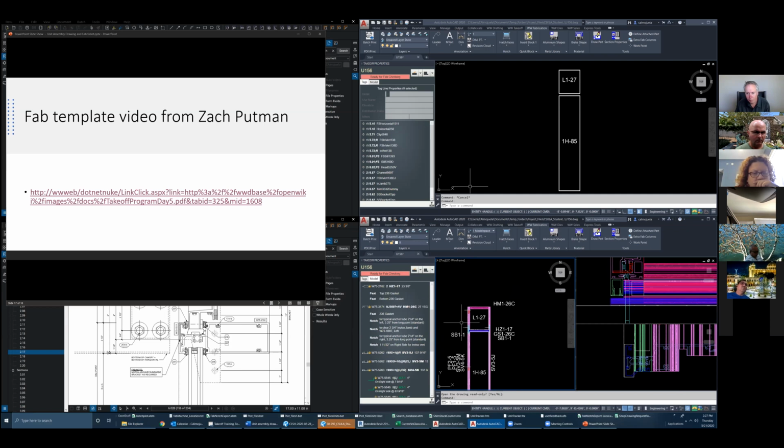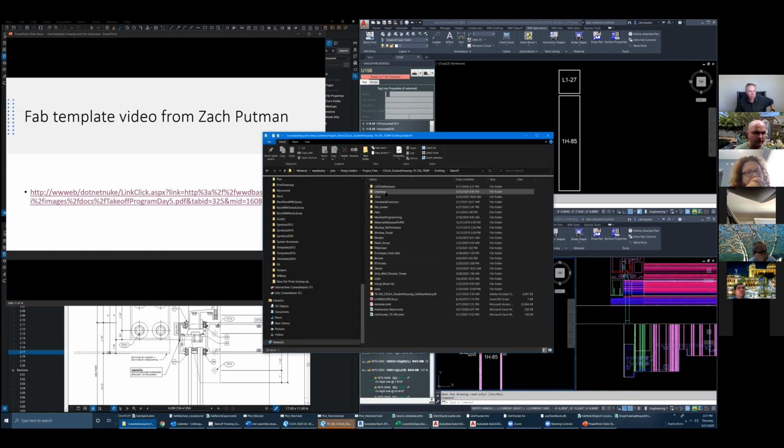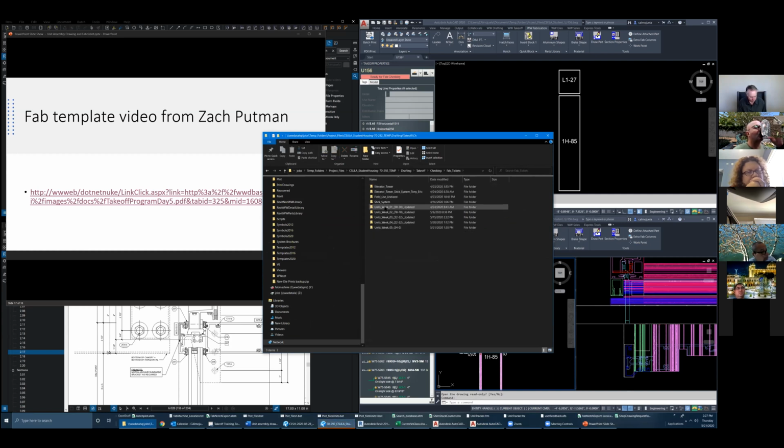And then before we release to the shop, of course, we have to send it out to checking to our project coordinators, which is another process where we create everything into PDFs and put it in the checking folder for our project. So in a folder like this. And once it's all final, then we release everything to the shop.